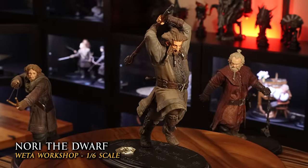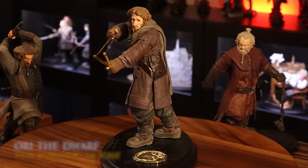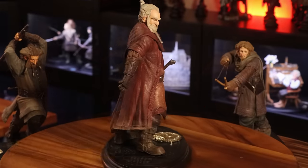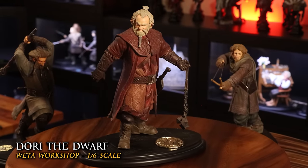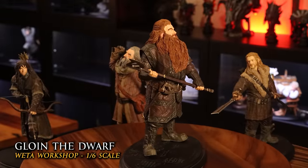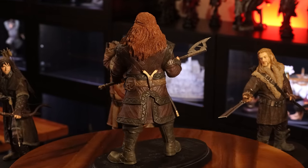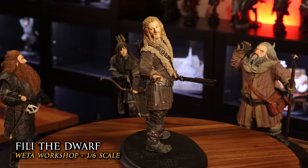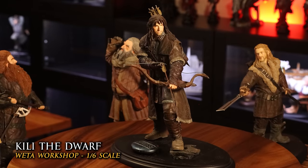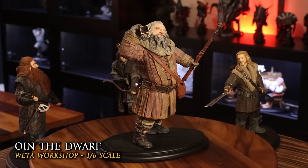Below are the first three dwarves of Thorin's company, the 1/6 scale Nori the Dwarf, Ori the Dwarf, and Dori the Dwarf, all by Weta Workshop. To the right are the next four. The first dwarf I ever bought, Gloin. The seemingly rarest dwarf, Fili. The beardless dwarf, Kili. And the hard of hearing dwarf, Oin.